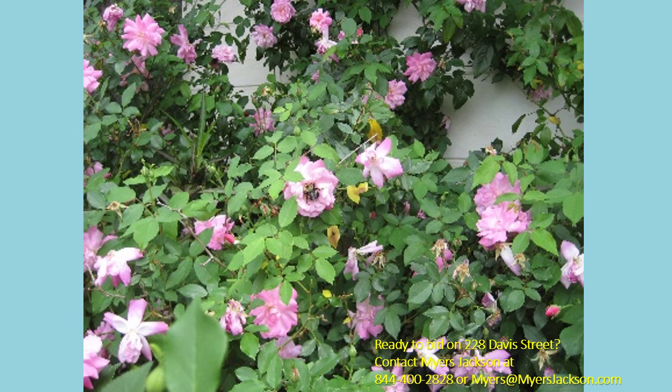Along the west side of the garage is my mother's pink rose bush that not only provides lovely blooms, but its thorns add one more level of security to that garage window.